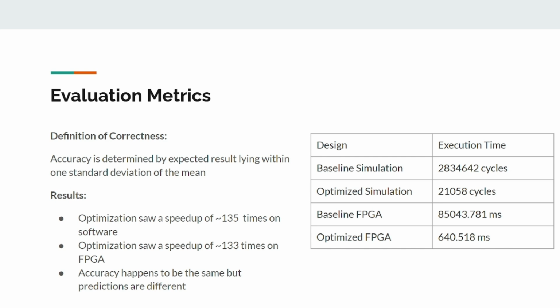And now to jump into the speed up that we saw. On the software, we saw a speed up of around 135 times, and on the FPGA, a slightly lower speed up of 133 times, which we thought was fantastic. There wasn't much of a difference between the two, and the accuracy still stayed the same. So there was no cost to our FPGA usage, which is fantastic. And we can jump into the demo to talk a little bit about how this actually works.